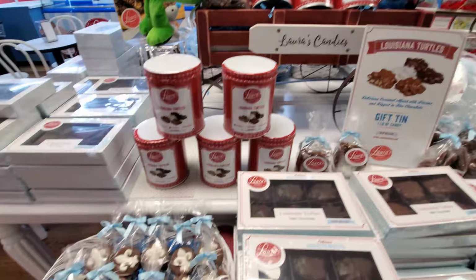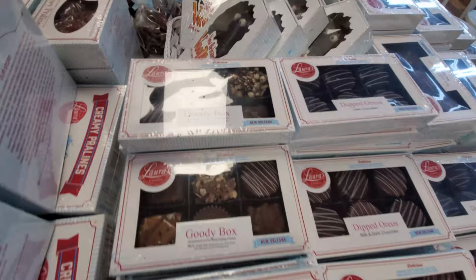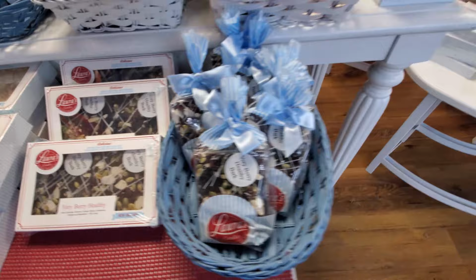They have pralines. They have chocolate dipped Oreo cookies. They've got so many wonderful things in here, and even some voodoo doll chocolates. Selection of all kinds of variety boxes. This is definitely a fantastic place to get somebody a very uniquely New Orleans gift. It has so much wonderful local flavor along with delicious chocolate flavor because, hey, most people seem to like a really delicious chocolate treat. Ooh, Mississippi mud.